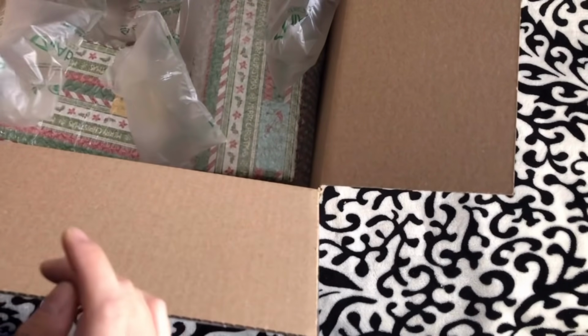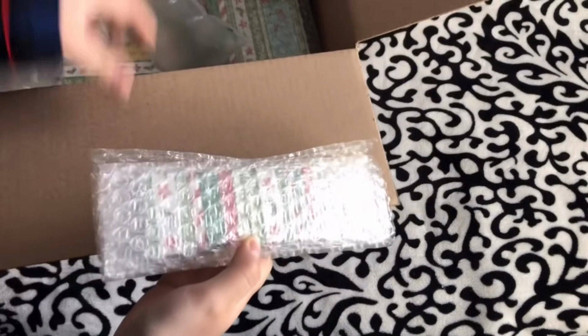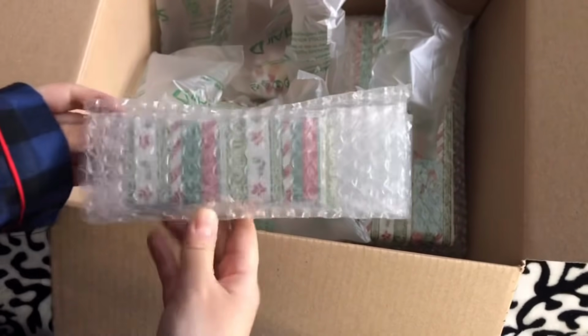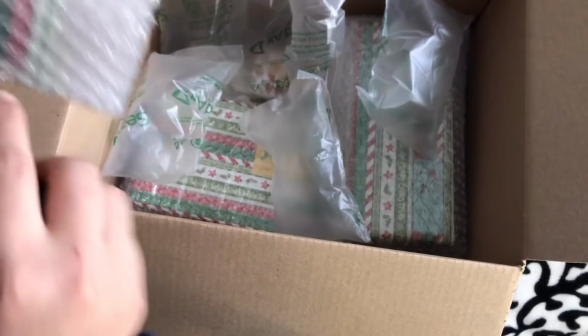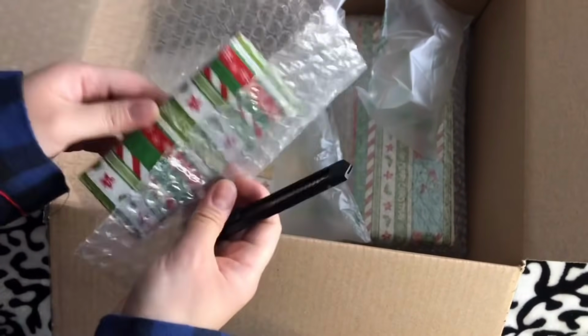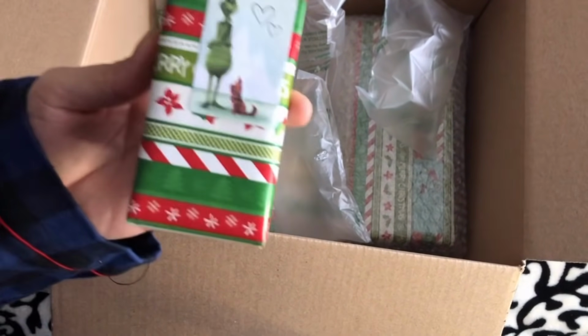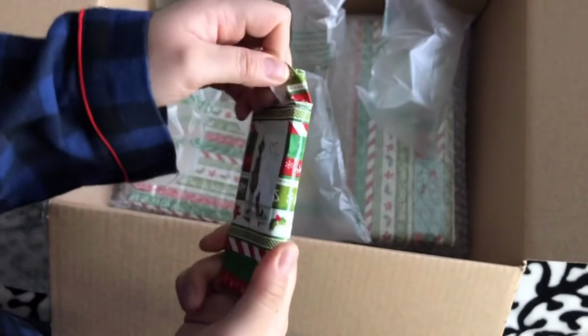Oh. I don't know what this is. Okay, can I just open this first? Let's just leave this here and open it right here. Like that. Okay. Where's my cutter? Oh my gosh, she wrapped everything so nicely. What the heck? Oh! Look at that. That is so cute. Why do I feel like this is some sort of candy? I don't know.